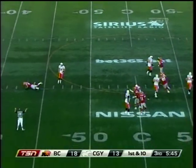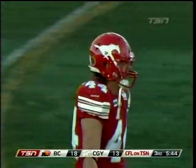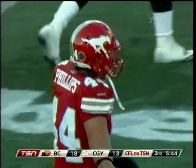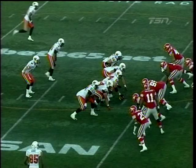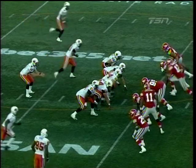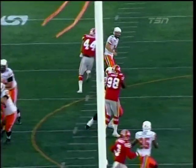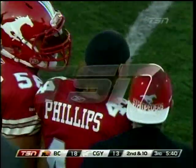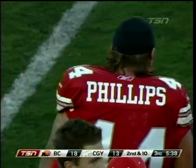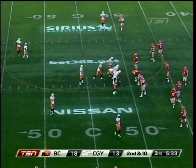Pressure from Justin Phillips. And a knockdown by Phillips off the edge. Well, Justin Phillips is quietly putting together a pretty good campaign. Guy that had 17 tackles coming in, rotated into the defensive line. He's going to play a lot more reps here in this game tonight because of the fact that Charleston Hughes is not in the lineup. A big play there to put Travis Lulay on 2nd and long.